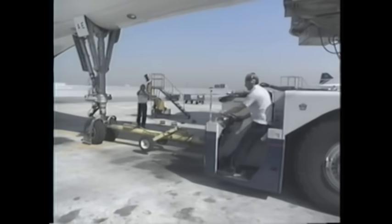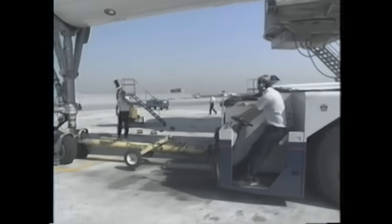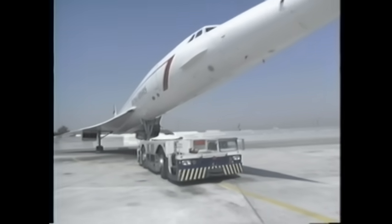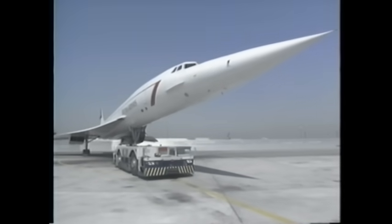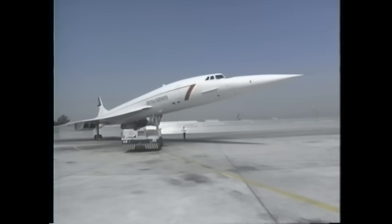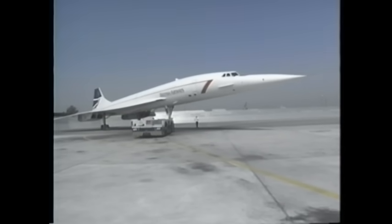It's hard to believe that this airplane is but one of only 13 Concordes operating in the world today. 7 are in service with British Airways, and 6 are flying for Air France. And even experienced airline pilots, with tens of thousands of flying hours in all kinds of jets, have a hard time not staring when Concorde taxis by.